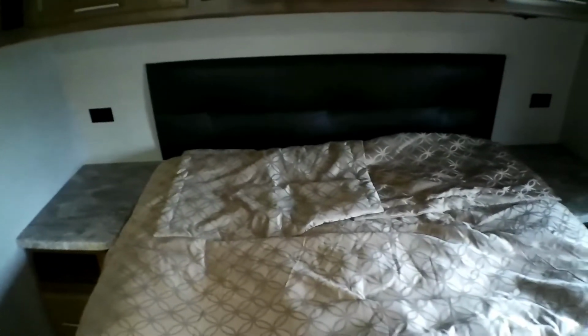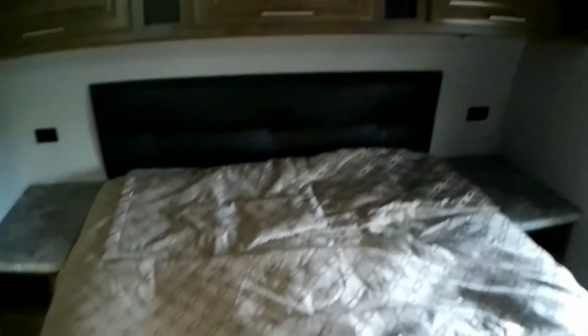An outlet right there. I love this headboard thing that they got going on right there. Absolutely love it. And you got storage right there and storage right there. Overhead storage.